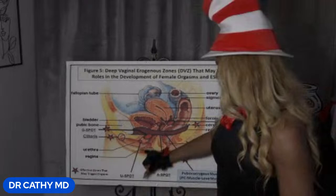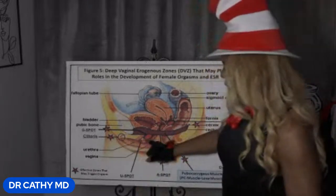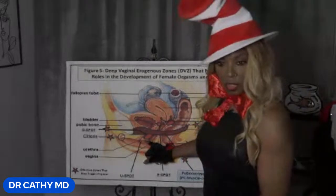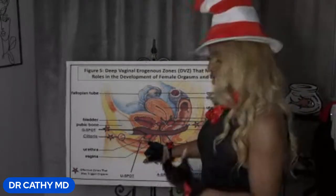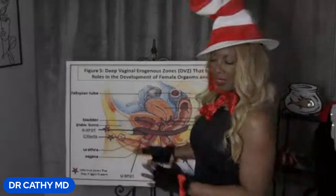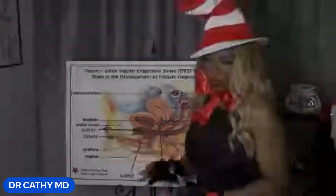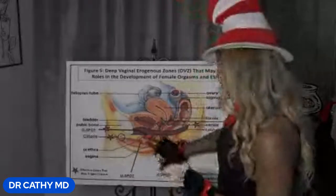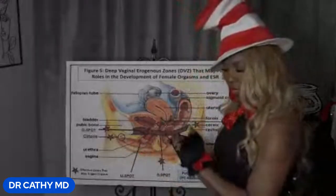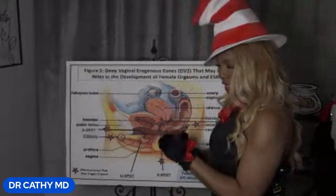Then we have the U spot, right? This is in between the clitoris and where you urinate from, the urethra, okay? That is a U spot that people sometimes don't know about. Again, it's in that vulva area, that area where some people don't spend much time and some people do. So I'm encouraging you to find and locate your U spot in between the clitoral hood, the top of the clitoris, and the vagina. There's that little sweet spot there.